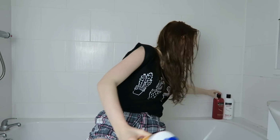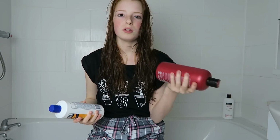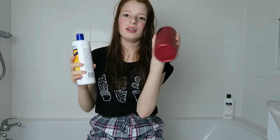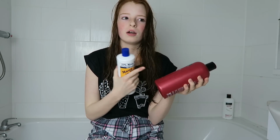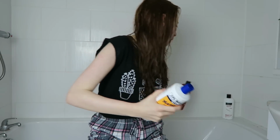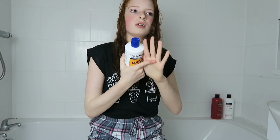But I usually use the Tresemme Keratin Smooth Shampoo and Conditioner, which is over there. But this, I don't know, it's a bit more runny than this. This is more elasticy and bouncy-backy. Like, if you poke it in your hand, it doesn't get strung to your hand, it just sticks on your hand. But I don't know how to explain it.